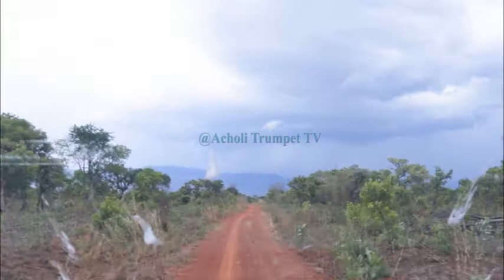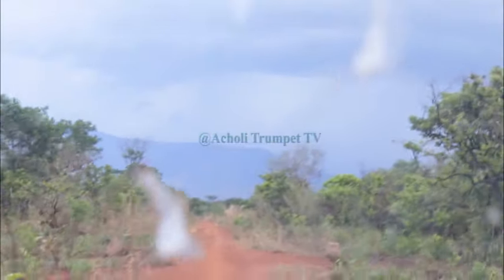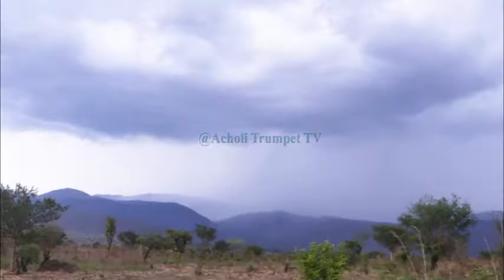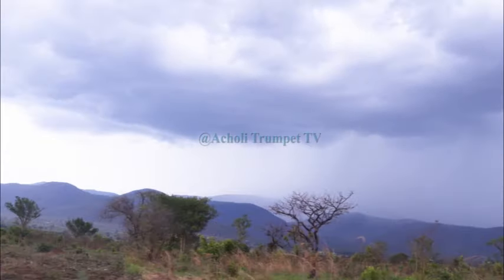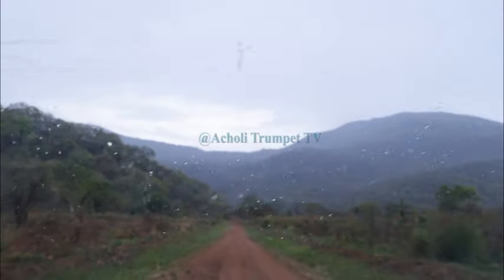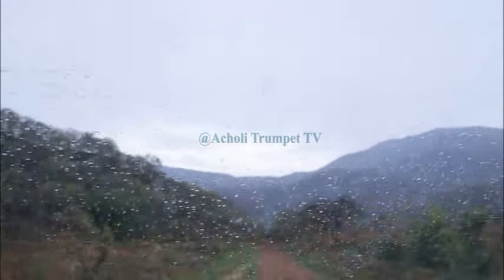The journey to this magnificent hill began from Lamwo Town Council, approximately 34 kilometers away. It was a bumpy ride filled with beautiful sights of vegetation and hills that surrounded the neighboring villages. It's hard to imagine this sub-region is full of such beautiful sceneries that are hardly seen in other parts of this country. During our journey, we were blessed with light downpours that not only cooled down the blazing sun's heat, but also made the weather beautiful for my videography.